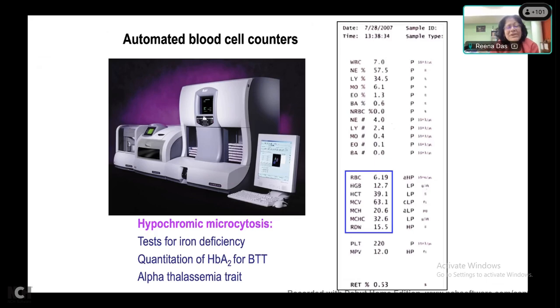So one of the screening modalities is the automated blood cell counter, where you get hypochromic microcytosis. This is a typical kind of red cell indices that you would get: the hemoglobin usually would be normal, or you might get mild anemia. But very typically you get the mean corpuscular volume, which is reduced. The mean corpuscular hemoglobin is also reduced. And you will get an RDW, which is near normal, here it is mildly increased. And the red cell count will be increased. So very typically we say hypochromic microcytosis with raised RBC count. That is very typical for a beta thalassemia trait.